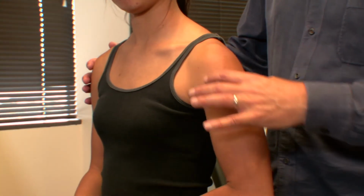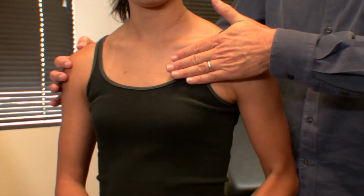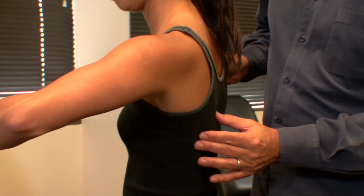There are several muscles that work the shoulder. There are the large muscle groups: the deltoid, which is on the top of the shoulder, the pectoralis major, which is in the front, and the latissimus dorsi, which is in the back. These three large muscles are the workhorses.